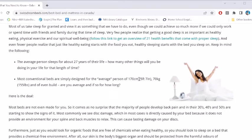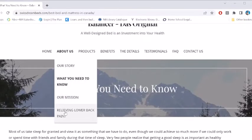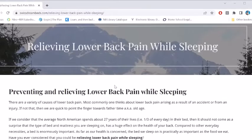Also, recognize that almost all conventional beds are simply designed for the average person of average height and average weight. So if you're not average, then the bed technically isn't designed with you in mind. It is just designed to cover a range of people, but specifically the average. You can also read a little bit more here on how sleep relates to lower back pain.